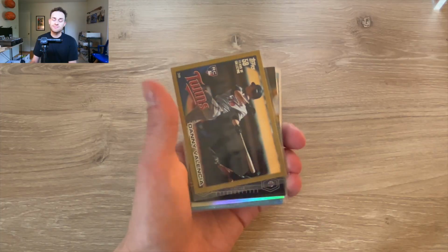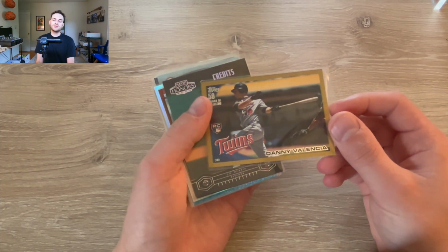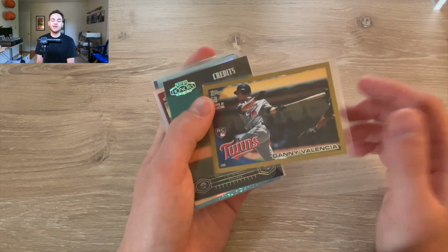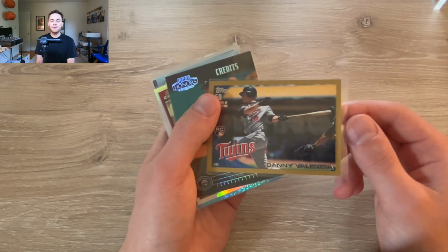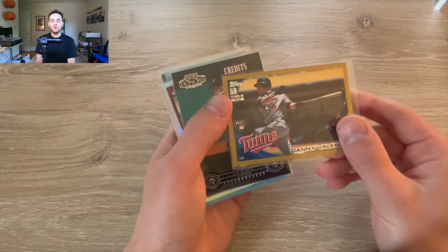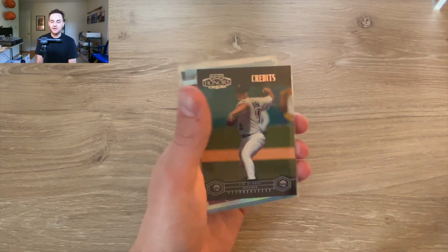And then, if you guys remember Danny Valencia when he got called up, he had an absolute tear. I remember vividly, I was in Mille Lacs, Minnesota on vacation for a week when he got called up. I remember they were playing the Royals, and he was just hitting like 2 home runs every game for like a week straight, it felt like. So that was just kind of a fun one to pick up of Danny Valencia.